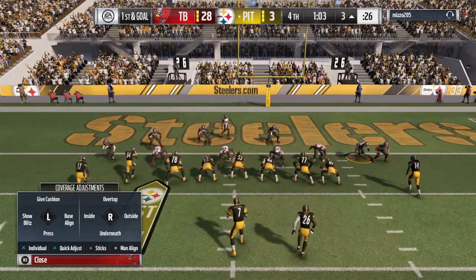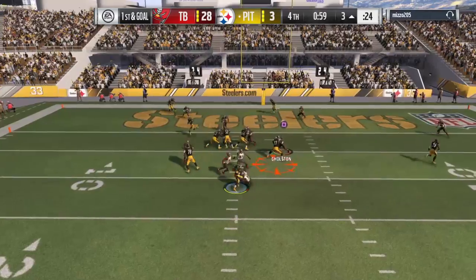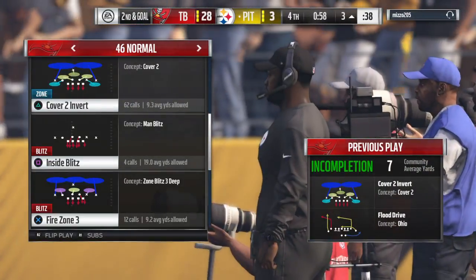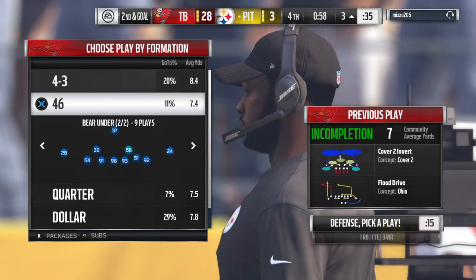Looks like the defense in press coverage here. Ben to throw again. Oh, the ball comes out on the hit, but they'll say it's incomplete. Sammy Coates, the intended target there. And that'll bring up 2nd down.